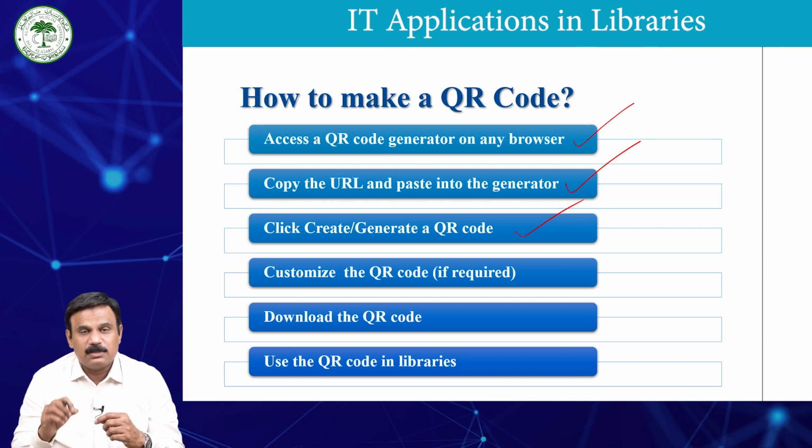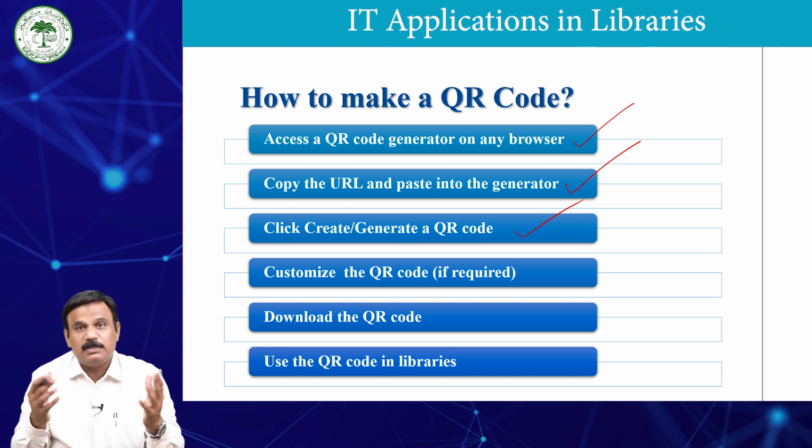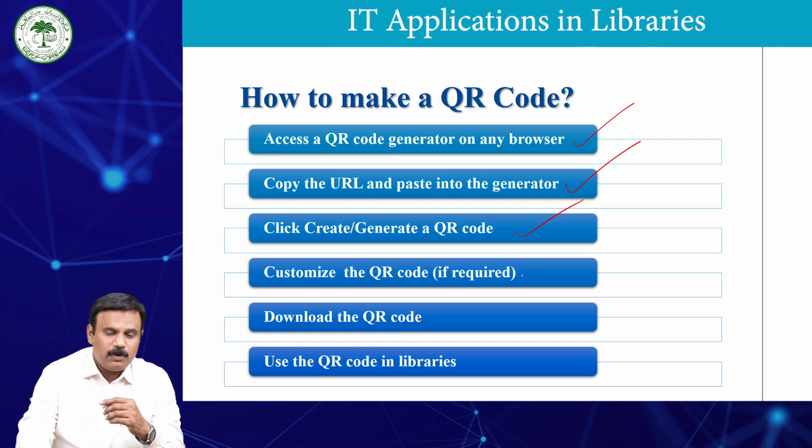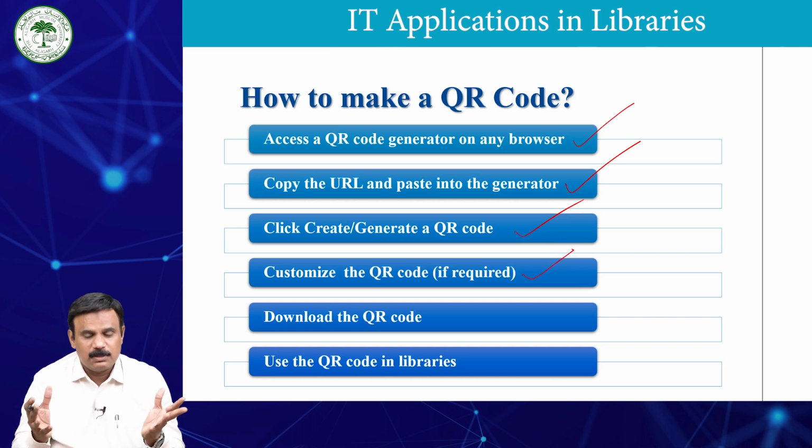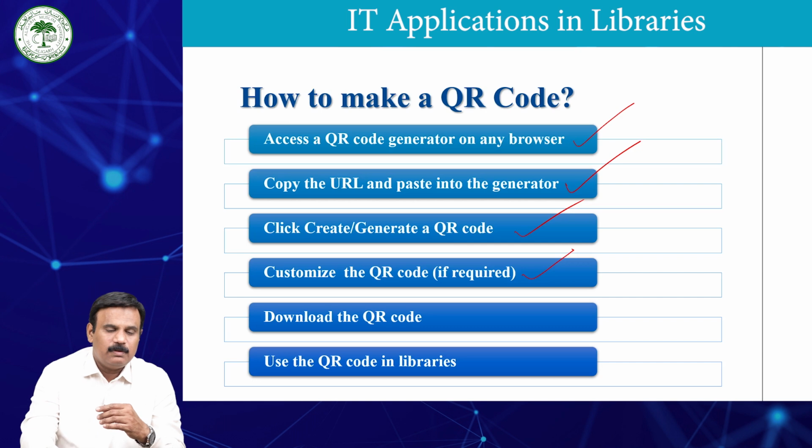Once you click the generator's create button, the QR code will be generated. If you want, you can customize your QR code by changing the color or changing some design. And once the customization is over, you can download the QR code.